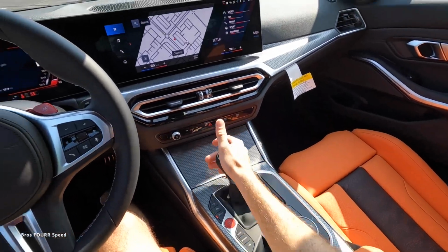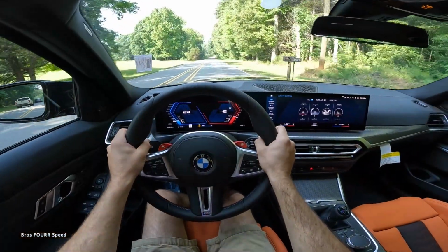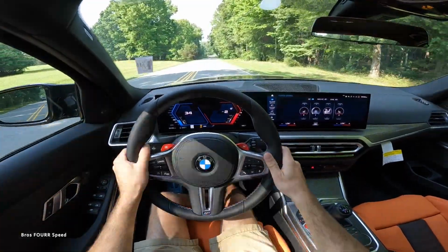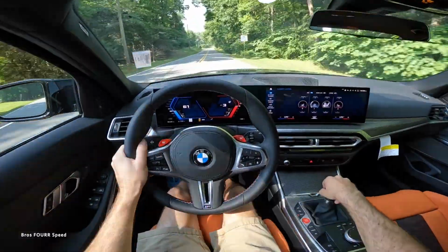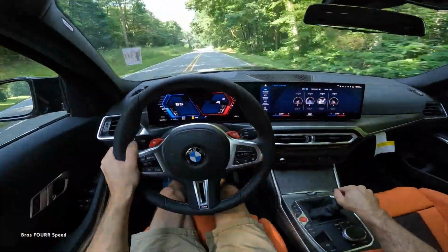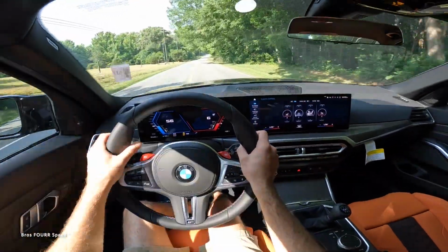But let's go ahead and get this manual M3 out on the road. And with an acceleration from second gear, here we go. Very mild for that acceleration, and we are up to speed.